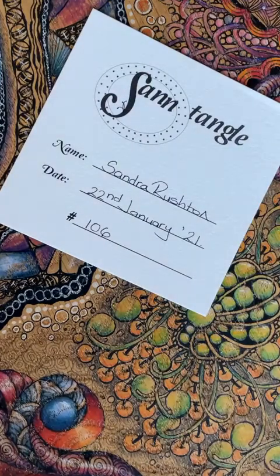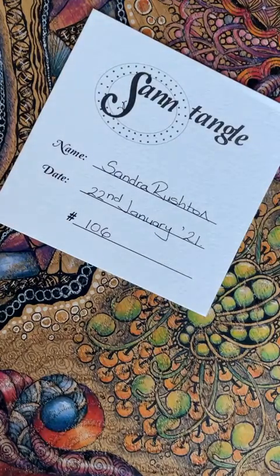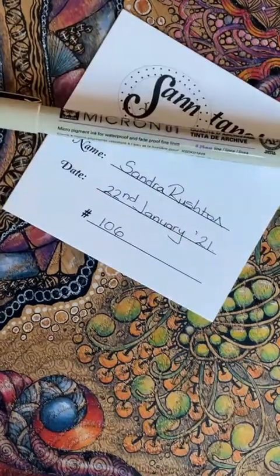So what are we doing today then? Okay, I've got a cream tile today. My regular basic sort of tile that we tend to use. Please feel free to use whatever colour tile you like. It'll work fine. I've got my regular pen.